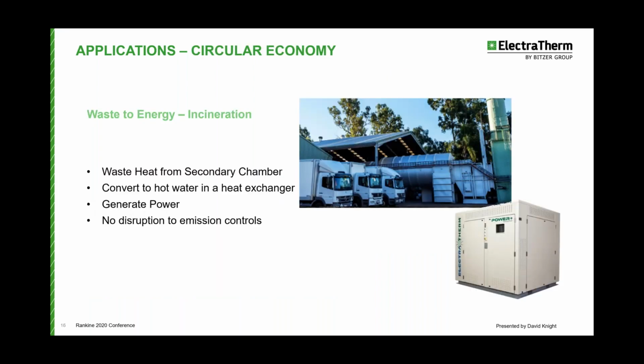For waste to energy, we do incineration. We take waste heat, normally from a secondary chamber. We then convert that into hot water in a heat exchanger and generate power. And we make certain this is done without disruption to any emission controls needed.